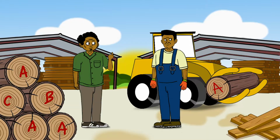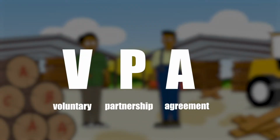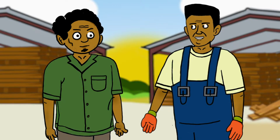Our country is committed to a VPA, Voluntary Partnership Agreement, with the European Union, which is a first destination for Ivorian wood products. Yes, but for me it's not clear what to do at each step.